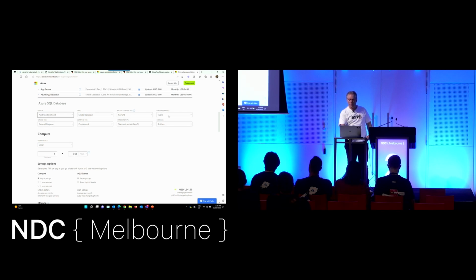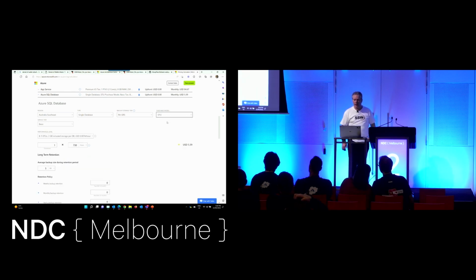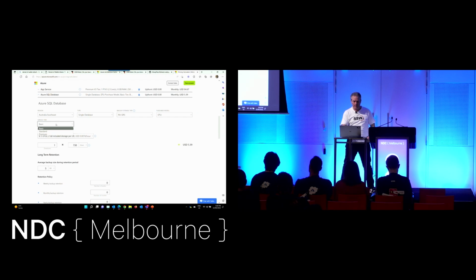Oh, I just realized. vCore. Okay, we don't need a dedicated instance. We'll use what we use, right? Data transaction unit for SQL. Oh, that's much better. Much, much, much better. So $5 for the database is a pretty good deal. We should go standard because we're going to deploy this for real.